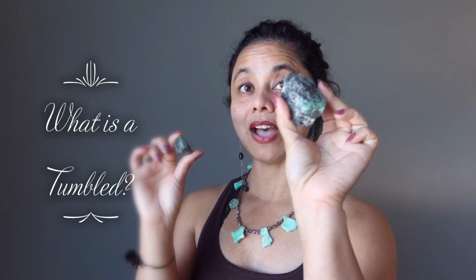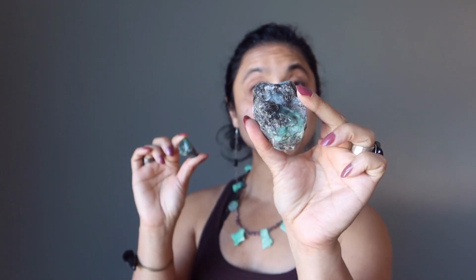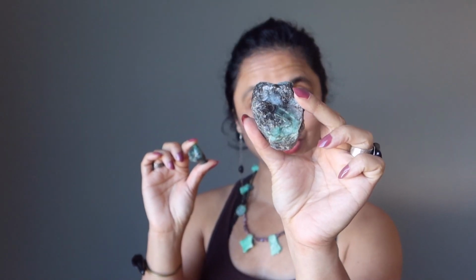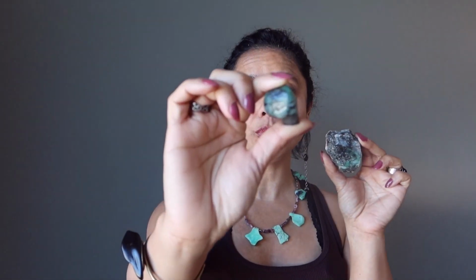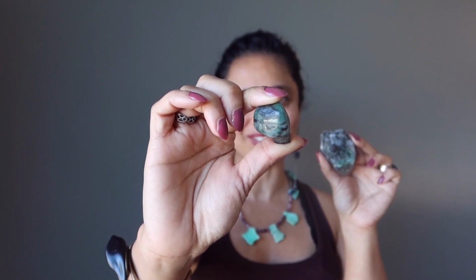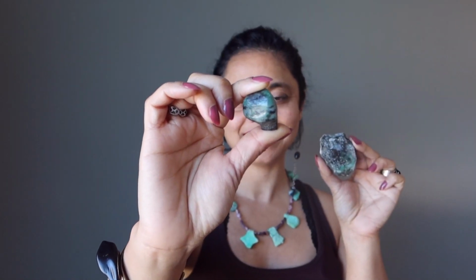So first of all, you have a raw stone like this raw emerald here, and you place it in a machine known as a rock tumbler with water and abrasive grit, and it tumbles the stone in a barrel. This could take a few days all the way to a few weeks, depending if you have a small hobby rock tumbler or a large commercial rock tumbler. In the end, you'll get a smooth piece like this tumbled emerald here. So you'll see that there's no more sharp edges.